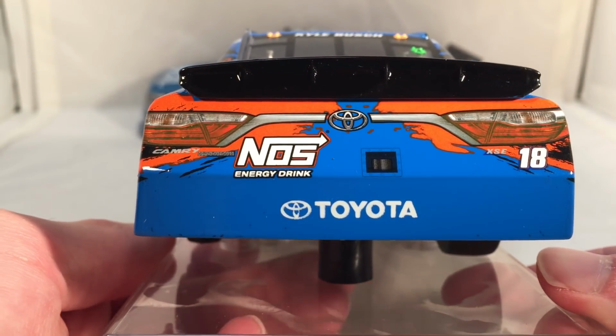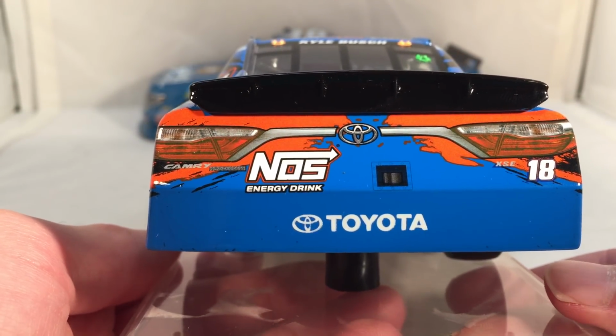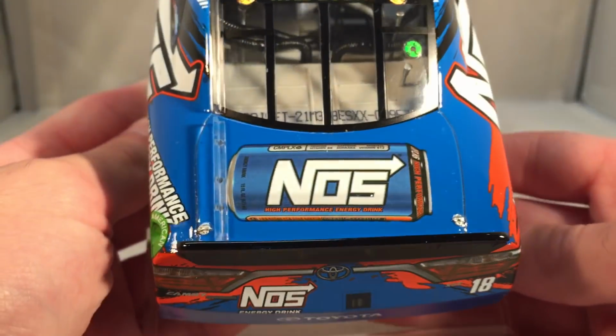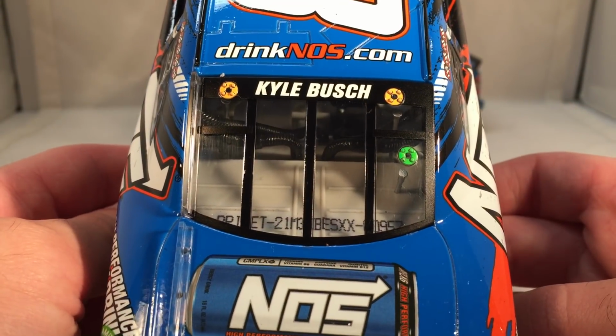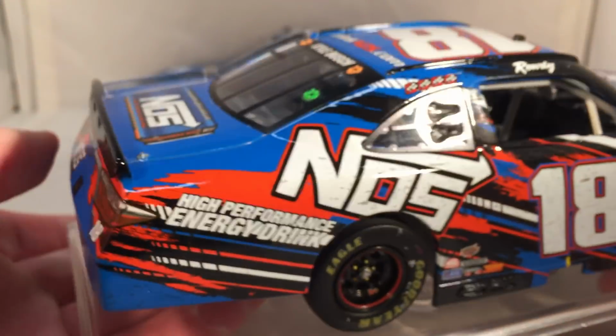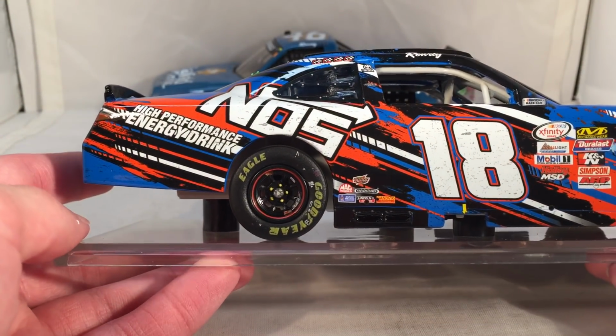Down the side, or on the back, I mean, you got NOS Energy Drink, Toyota Camry XSE, number 18. You got a picture of a NOS can on the deck lid, and it says drinknos.com on the roof. Got the same stuff down the other side as usual.